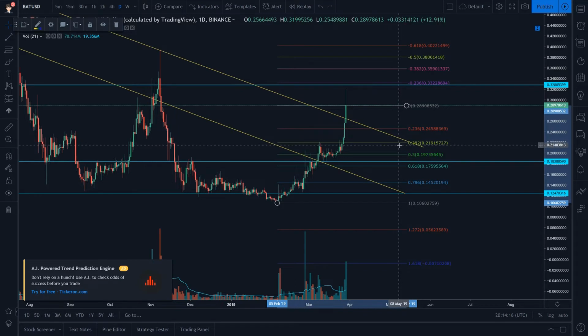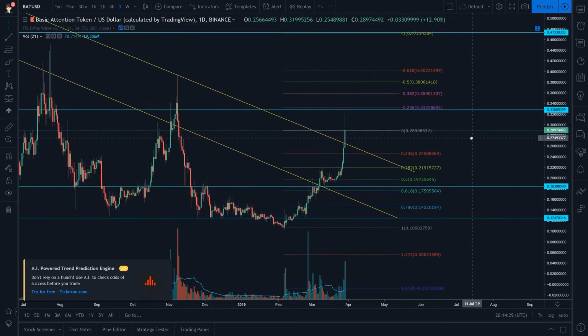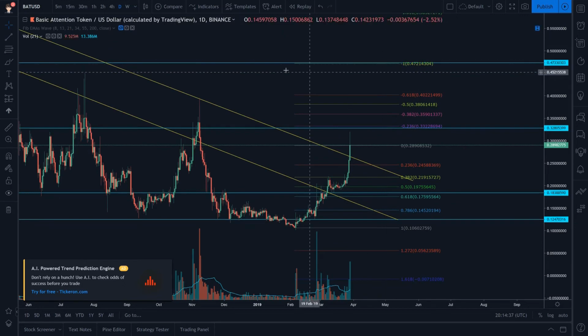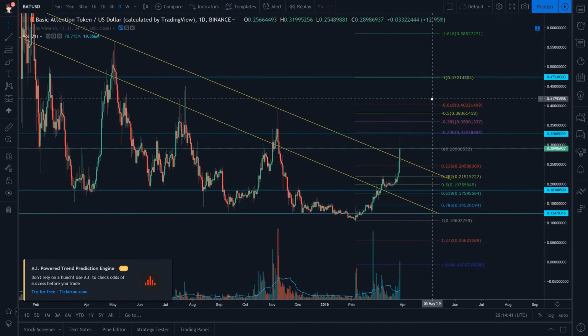That would be a very bullish retrace. We could also retrace to the 382. Even the 618 is fine, because you can see we have this level here at 18 cents. But ultimately, we want to know where we're going. If we just look up, a 1-to-1 extension of the move we've made now takes us up to around 47 cents, which matches up to one of the levels I have here. So that's just beautiful confluence as far as fib extensions are concerned.